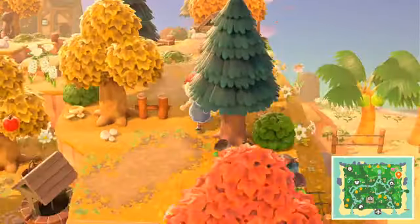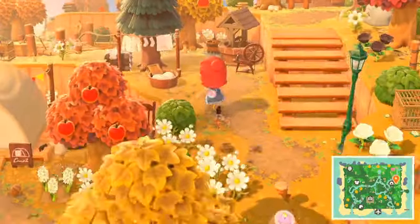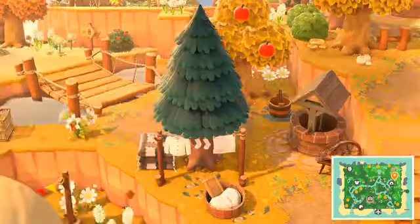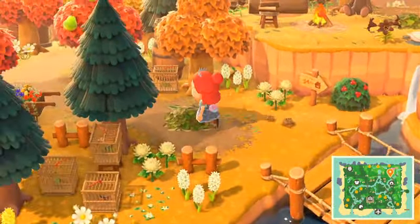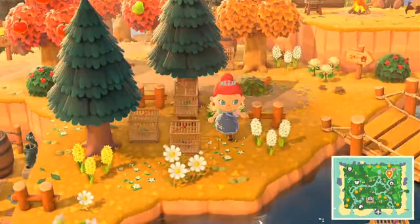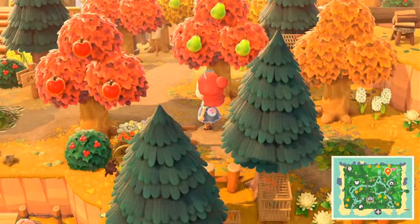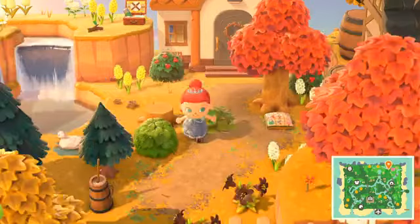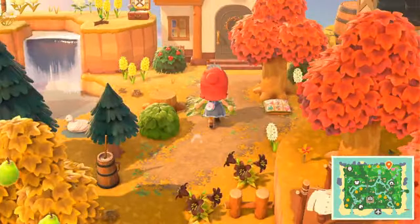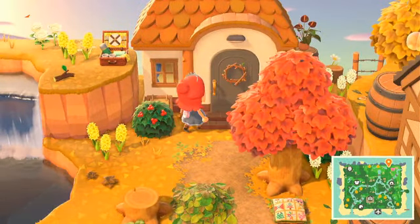You notice we haven't seen very many colorful flowers. We've seen black and white mostly. A lot of cottagecore islands stick with a white color scheme, or white and yellow, white and black. We've got the bug cages over here, very cool. Another house back here. This appears to be a villager house.